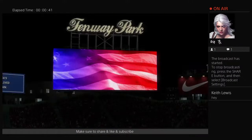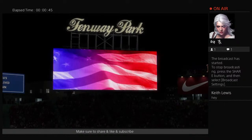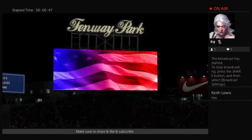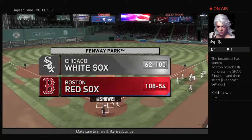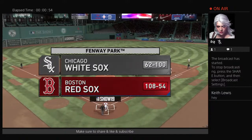From Boston, Mass. This evening, we're at historic Fenway Park. Tonight, we've got a good matchup in store between the Chicago White Sox and the Boston Red Sox. It's baseball on the show, and it's coming up next.